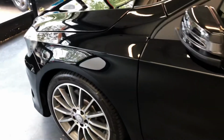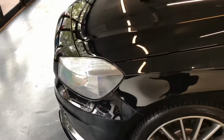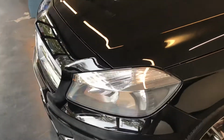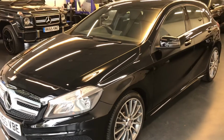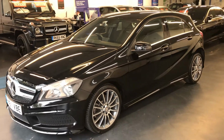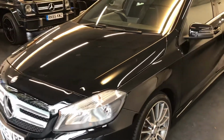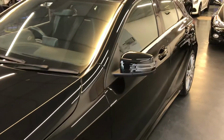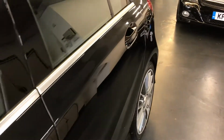RAC Platinum warranty, as well as the 12 months breakdown cover, so that's included within the price of the vehicle. You do have the option to extend your warranty up to 36 months, but this is something we highly recommend at Rushmores. If you wanted more information about the extended warranty, then no problem at all. Once you come down to the office or over the phone, we'll give you more options.